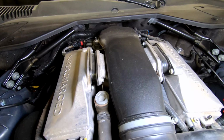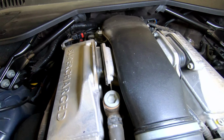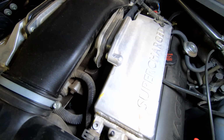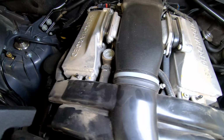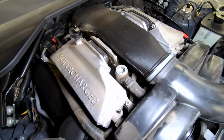We can see that it has liquid-cooled intercoolers on it. This is not an intercooler you see near your radiator, that's an air intercooler. This one's liquid cooled. It uses actual coolant, has its own fluid, its own hoses, and its own kind of radiator up front.